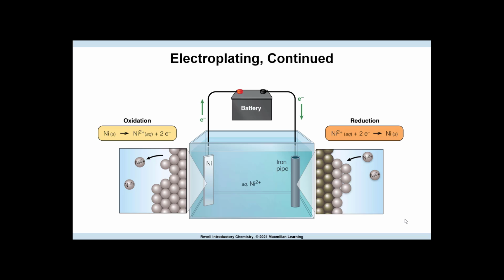The reduction takes place on the surface of the pipe. As nickel ions are reduced to elemental nickel, they adhere to the metal surface. On the other electrode, nickel atoms are oxidized to form nickel ions, which dissolve in the solution and replenish the supply.